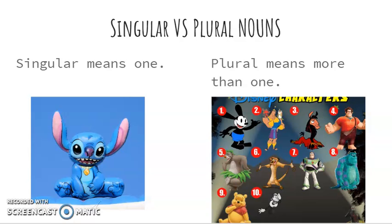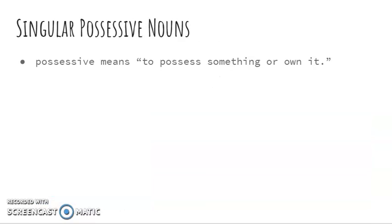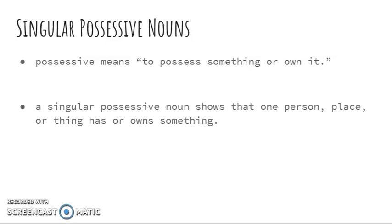So when we get into singular possessive nouns, we have to think of this word. We defined singular, we defined noun. So now we need to figure out the word possessive. Possessive means to possess something, or to have it, or to own it. So when we look at a singular possessive noun, that shows that one person, place, or thing has or owns something. So again, singular, one noun, a person, place, or thing, and possess means it's theirs. So a singular possessive noun.